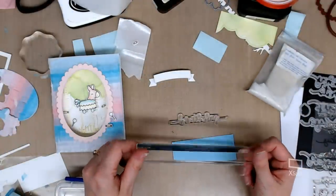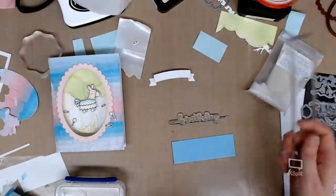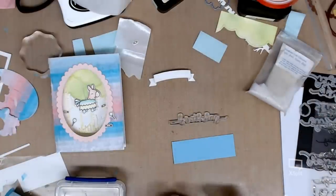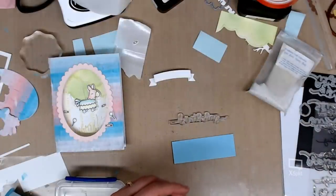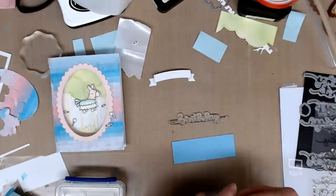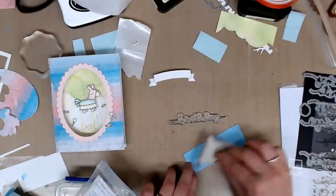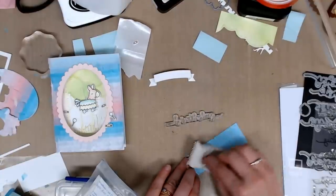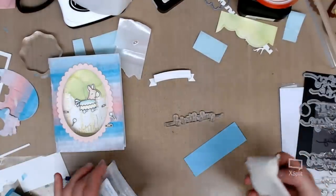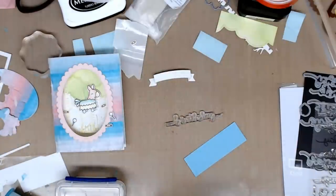It was a recent purchase of mine as well, one of the Lawn Fawn long blocks. But I think I'm gonna have to use that because that one's not long enough. Okay, and we'll give it a go with some embossing. First of all, add a little of the embossing buddy anti-static bag to get rid of any moisture on there.